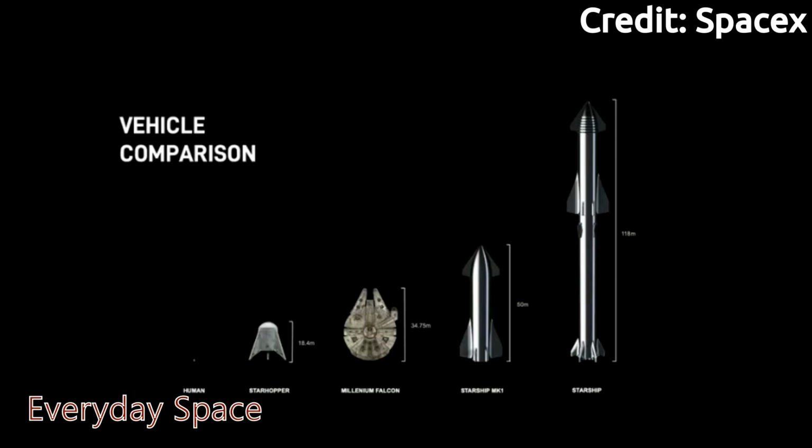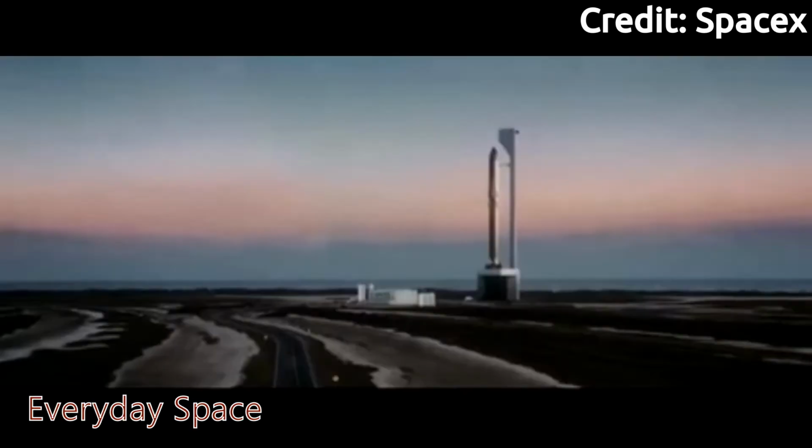So as we head into the rocket comparison, you can see that the tiny pixels next to Starhopper is a human, and next to the human is a Starhopper, which is 18.4 meters tall. And the Millennium Falcon, which is next to it, will be 34.75 meters tall. And the Starship prototype Mk1 is currently standing at 50 meters tall, and the fully completed Super Heavy and Starship BFR will be 118 meters tall, making the tallest rocket ever built in history.